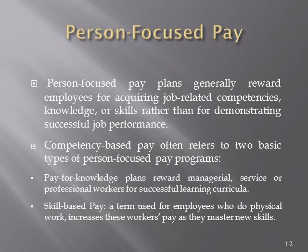The first one, the pay for knowledge. We will reward all the managerial and service professional workers for successful learning curricula. They will try to attend courses. They will try to follow several methods in order to increase their level of knowledge. The second one is the skill-based pay, where the employees are trying to increase their skills level to be highly skilled in order to accomplish physical works, to increase their pays, and as much as they will master new skills, as much as their pay will be increasing.